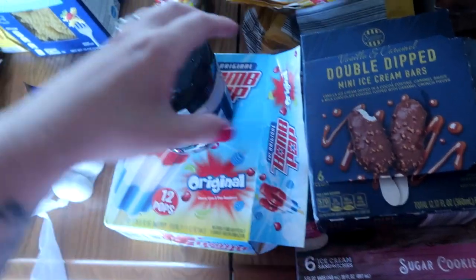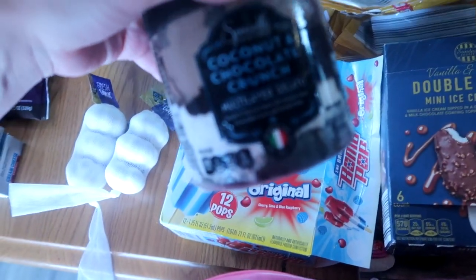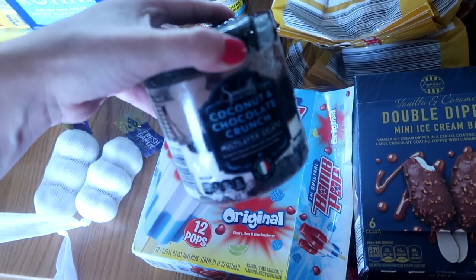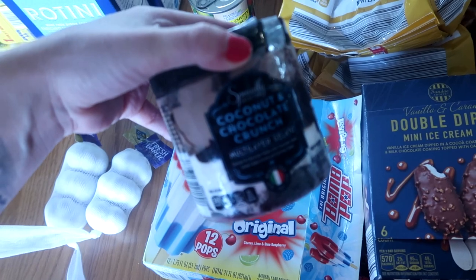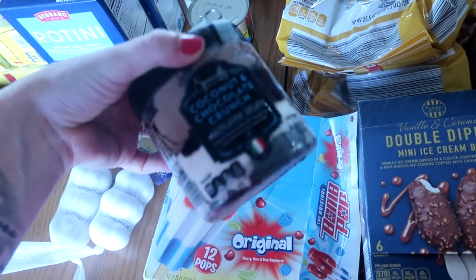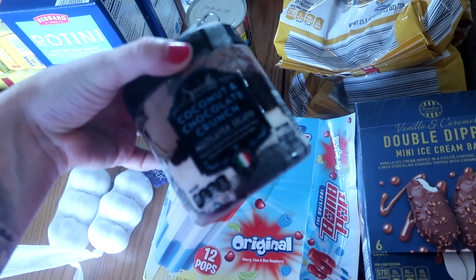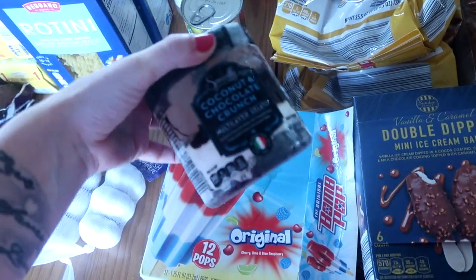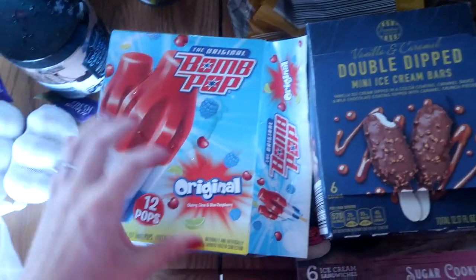All of the ice creams, I picked up this one for me and my husband. It is a coconut and chocolate crunch. They also had a coffee toffee one that I almost got, but I don't think my husband would like that, so we're gonna try this one. I'll let you know how it is, but it's just a little gelato. It's like a parfait gelato. I thought it would be fun to try, so I got that.